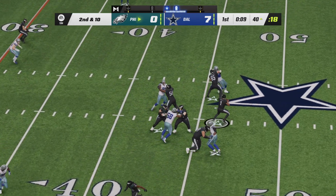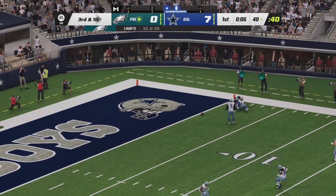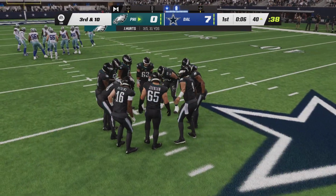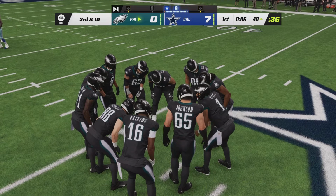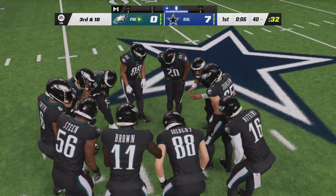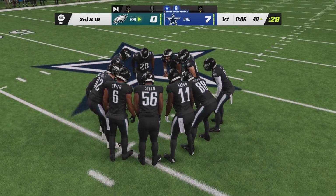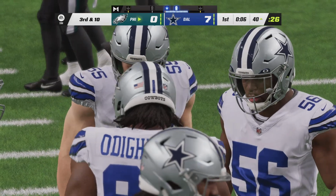Hurts. Going deep here for Watkins. And that's going to be incomplete. Good effort there, trying to take a shot, but it's third down. Tremendous field position there, and a perfect time to do exactly what they did. Take a shot at the end zone, and they went for the big play, just unable to complete it.